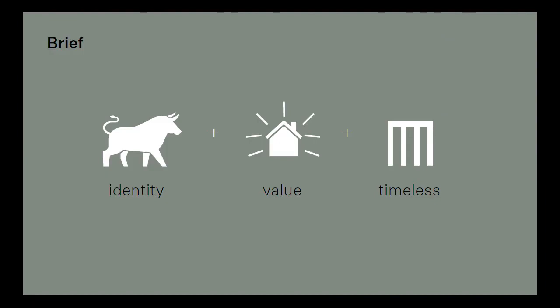So for us, this was translating into a brief that is really about identities. How can the redevelopment still serve its purpose, be relevant to the Spanish Club, and then also translate into what we're doing with the apartments, for people who didn't have an association with the club. Of course, the inevitable maximising of value when it comes to these types of projects, and this idea of creating a timeless building that sits on the skyline of a reasonably undeveloped part of Fitzroy.